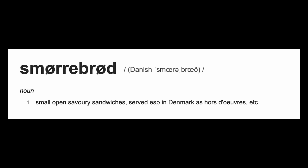Some people call it smørrebrød, other people call it open-faced sandwiches. But I think we should just call it smørrebrød because that's the name of it. Before you start your smørrebrød adventure, you have to have an ice cold pilsner. And look how beautiful this is.